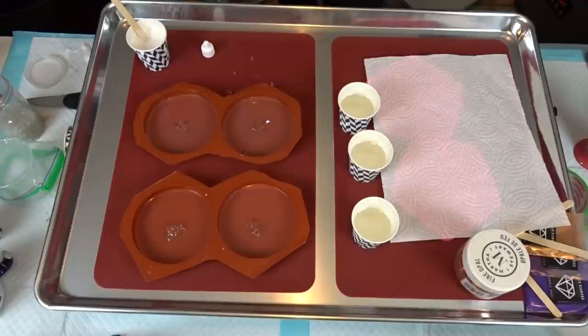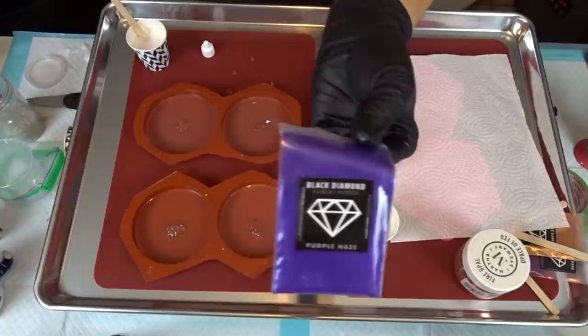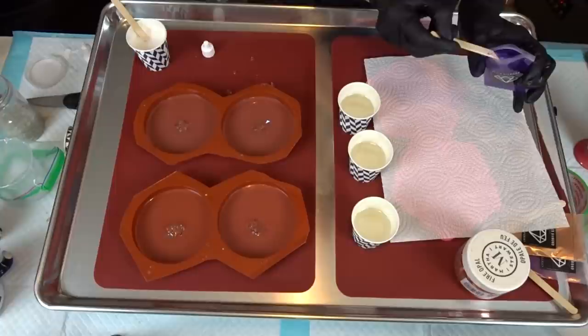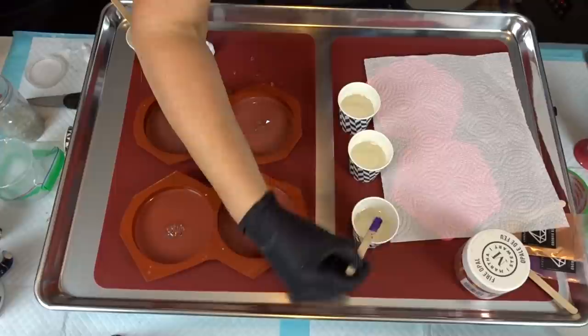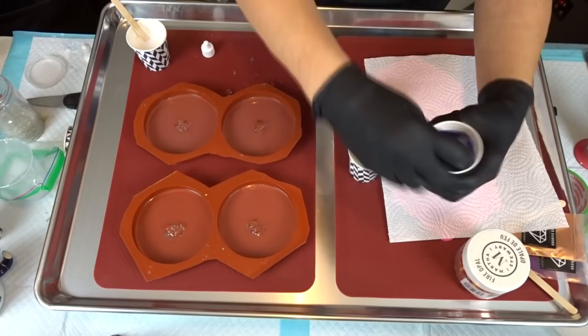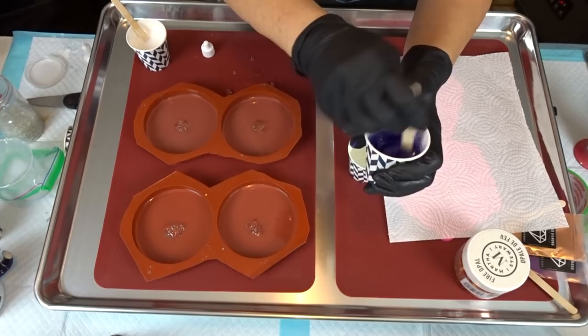Oh my goodness, wipe my hands off here. I got resin all over my gloves. Okay. We are using, these are all Black Diamond pigments. This one is Purple Haze. And just a little bit. Thinking that might be enough. I don't want to get it into the other one. So this will go in here for that coaster. I'm going to give it a mix. Ooh, pretty.